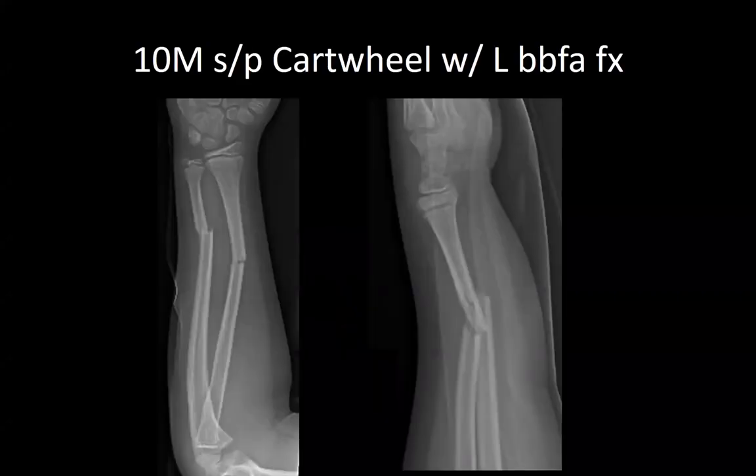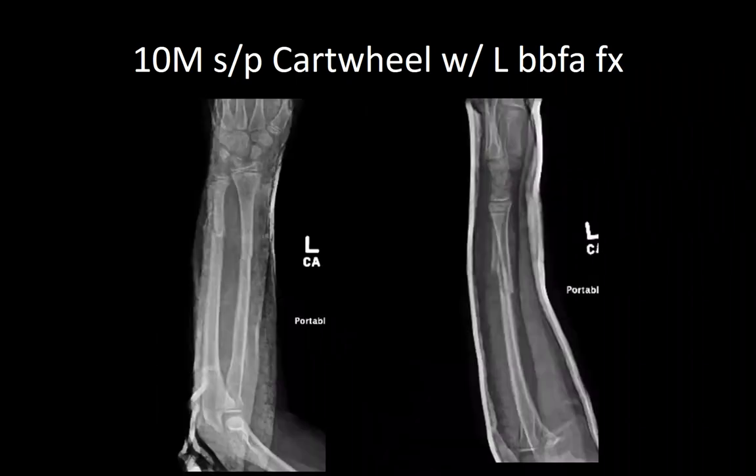First, we have a 10-year-old male, status post cartwheel, with a left both bone forearm fracture. It was closed reduced in the ED and placed into a sugar tong splint.